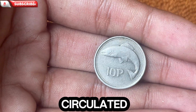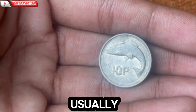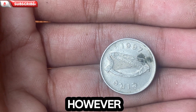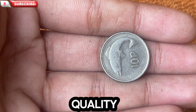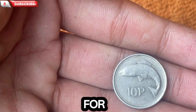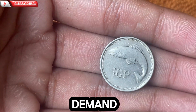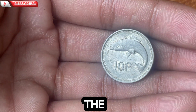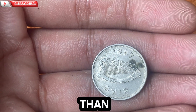In general, circulated 1974 Irish 5 pence coins are quite common, and they usually sell for around $1 to $2 or a couple of euros. However, if you happen to find one in excellent condition, known as uncirculated or proof quality, the value can rise significantly. High-grade examples have been sold for $10 to $20, and in some rare cases, even higher depending on demand. While this may not sound like a fortune, remember that this is far more than the coin's original face value of just 5 pence. But there's more to the value than money alone.